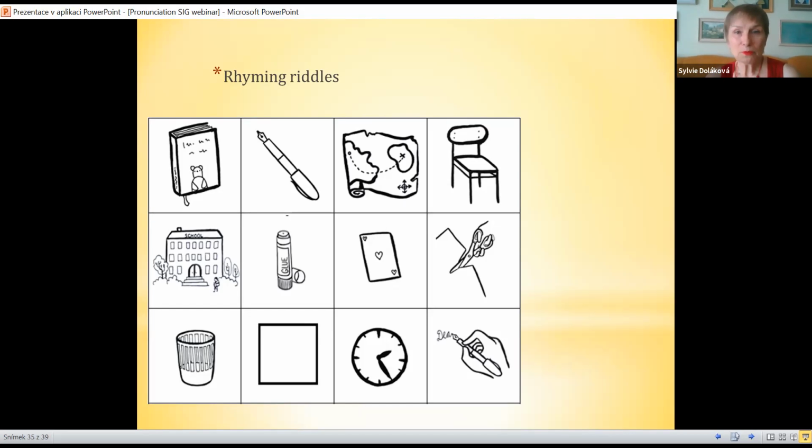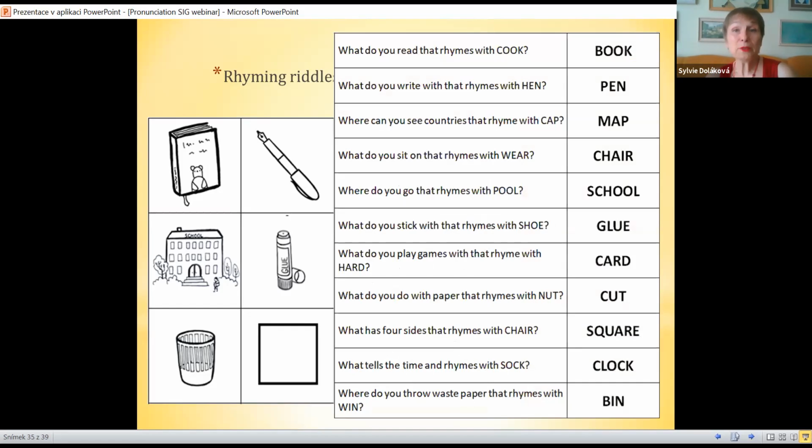Okay, so here you can see the cards or the text to the previous activity. Actually, there are 138 similar riddles. This is a school set, then I have a kitchen set, a clothes set, a Christmas set, a Halloween set, whatever you might need during the school year.